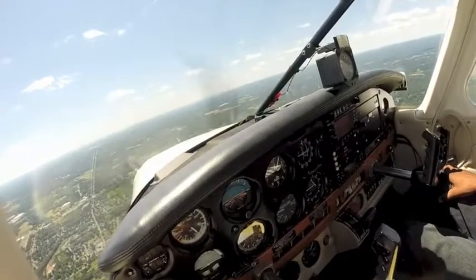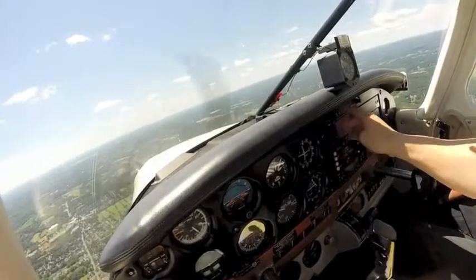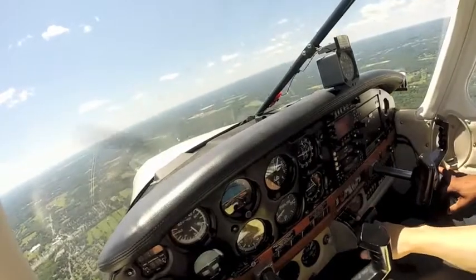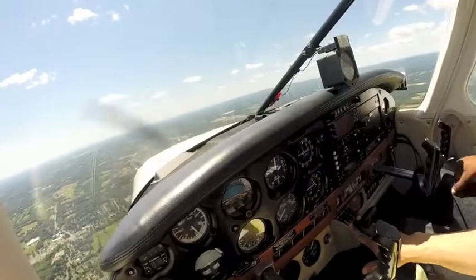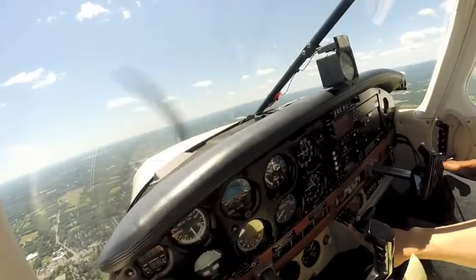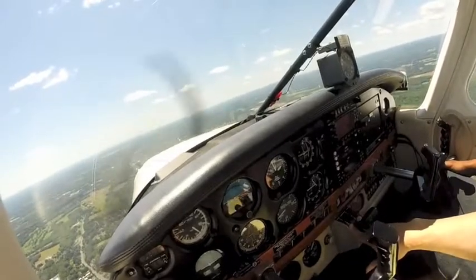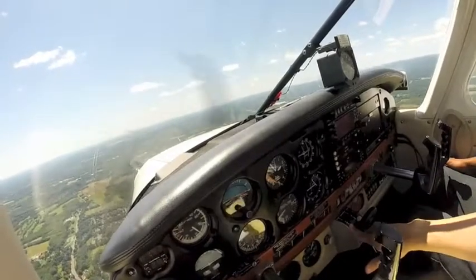76 Mike, contact departure. Contact departure, 76 Mike, thanks. Alright, so now we want to go over to COM 2, right? Okay. No, we're right here. Yep. Okay. That's Bradley departure, Warrior 2476 Mike's with you, 2,000 feet for the transition. Warrior 2476 Mike, Bradley departure radar contact, altimeter 3008, altitude climbing 2. Stay at 2,000. Stay at 2,000. Roger.